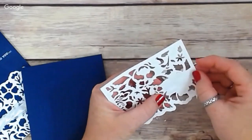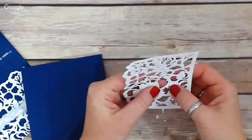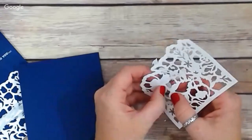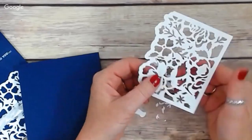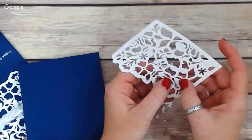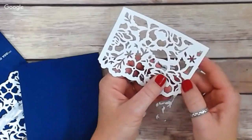So in order to do that, I said, okay, here's the solution. We'll die cut it for them, but then they'll have to punch all the little pieces out. Just takes a little patience, that's it. But they fall right out. As you can see, all I'm doing is giving a little push, and they're just pushing through and popping out the back. No problem.